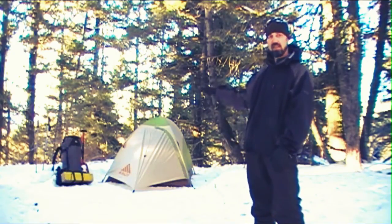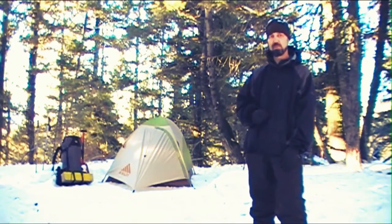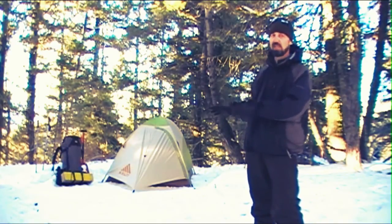Now as you can see behind us, we already have a camp established here. And one of the first and most important considerations that we took into account was having a nice flat level surface in which to establish our camp.